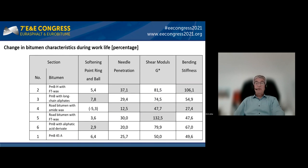The summary of the bitumen tests is given in this table. The values describe the change in bitumen characteristics during work life. The minimum and maximum percentage change of the respective parameters and test section is highlighted. The detailed description and the interpretation are also published in the report.